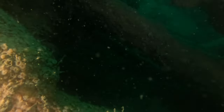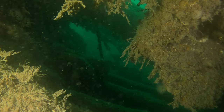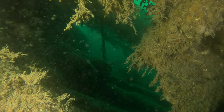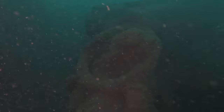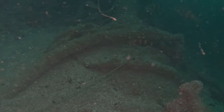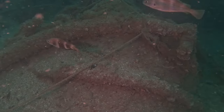It's almost upside down. You can see all the cords in there. Look, there's another bit of anchor chain hanging down. Someone's lost another anchor. Yeah, you look down and then the cylinders are actually right down into the seabed. It's a cylinder there, you can sort of see the curve of it.